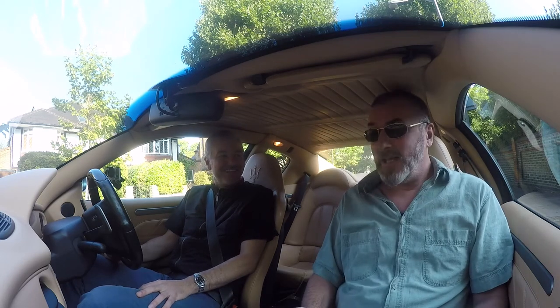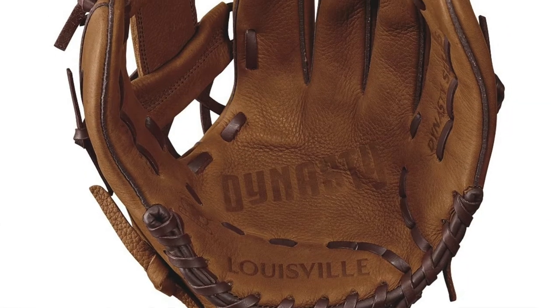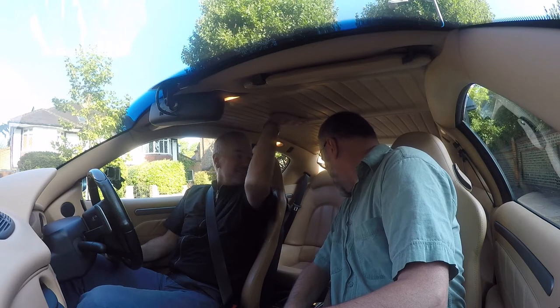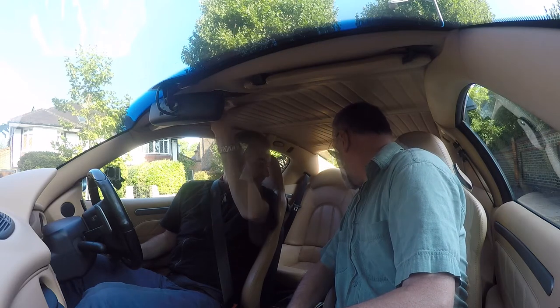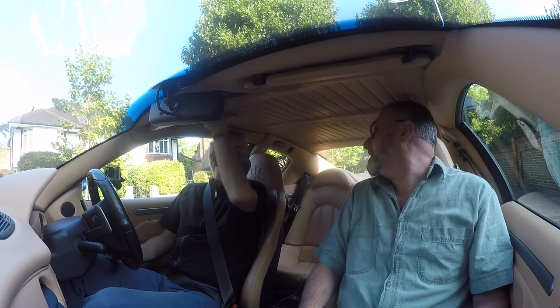First impressions? It looks like one of those baseball catcher's mitts. Yeah. I mean, it literally is like sitting in one of those. Cool, isn't it? Actually, I really like the little buckets in the back. That's really cool. This is a £3,000 option. Unbelievable. I know. Yeah. At the time, anyway.